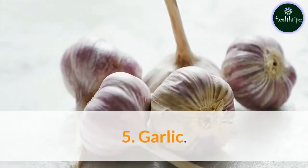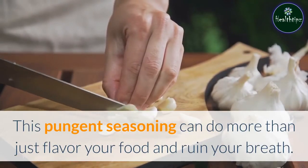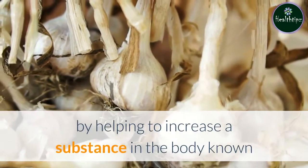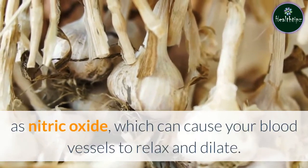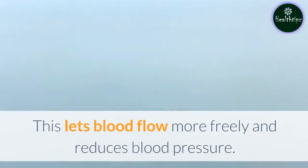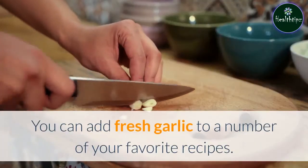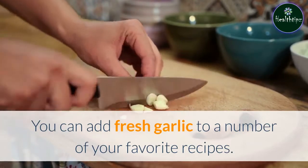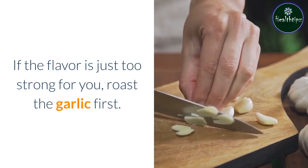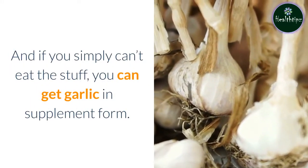5. Garlic. This pungent seasoning can do more than just flavor your food and ruin your breath. Garlic may have the ability to lower your blood pressure by helping to increase a substance in the body known as nitric oxide, which can cause your blood vessels to relax and dilate. This lets blood flow more freely and reduces blood pressure. You can add fresh garlic to a number of your favorite recipes. If the flavor is just too strong for you, roast the garlic first. And if you simply can't eat the stuff, you can get garlic in supplement form.